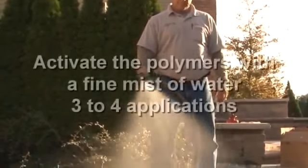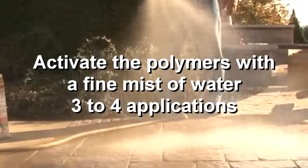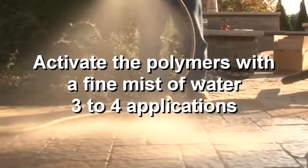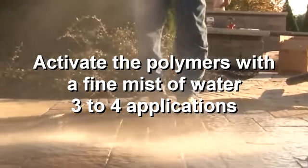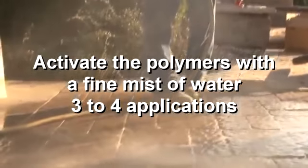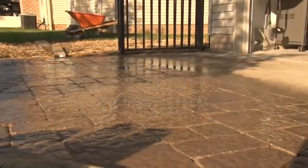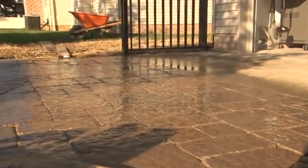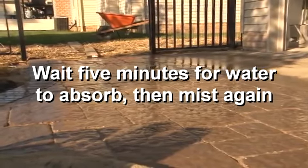Starting at one end of the project, using a garden hose or tank sprayer, gently spray a fine mist of water over the entire surface and joints to activate the polymers. We recommend working in an area not greater than 500 square feet at a time during the activation step. Allow the joints to absorb the water for approximately 5 minutes and then mist again.